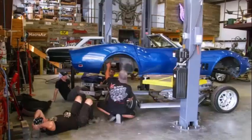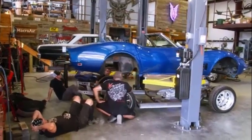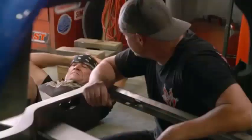When we lowered the body on the new frame, we noticed the height of the new frame is going to come in contact with the floor. So it's just that much more cutting and bracing we have to do to get the body to fit properly. Here's what we're gonna do. We're gonna cut it out. All right. Let's raise it up, make our marks, and start cutting, man.